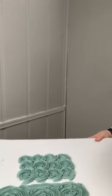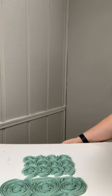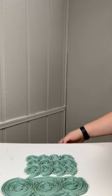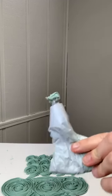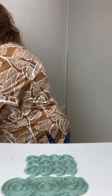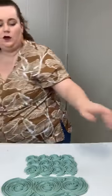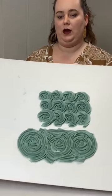What kind of buttercream do you use? Tammy asks. We use an American buttercream. Rosemary says 1M is open and 2D is closed. Yes, this is like a 2D. Thank you. That totally reminded me. 2D. All right, guys. What do we think? 1 or 2? Which one do you like better?